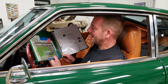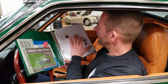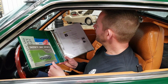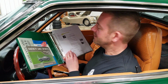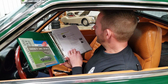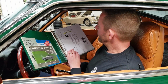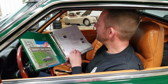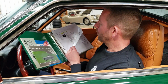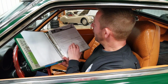Here I've made this binder for the vehicle. This is actually the obituary of the gentleman who owned this car its entire life up until 2019, Ronald J. Munson, DDS. He passed recently, on May 28th of 2019. We're going to put his obituary on our website listing and also dedicate this listing to him as well.